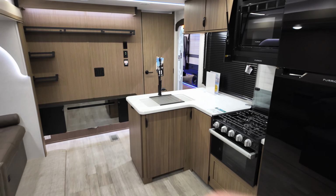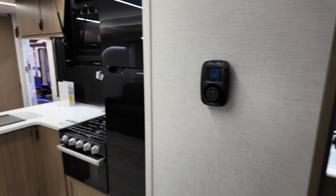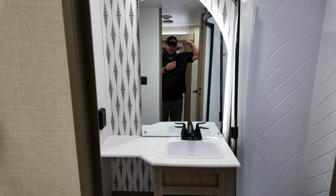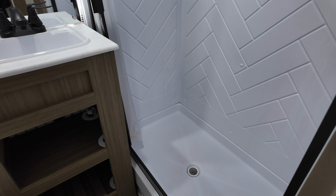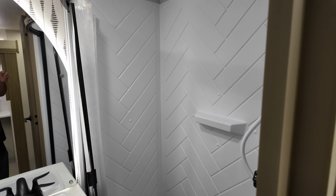So very, very cool. I'm going to get back to the kitchen here in just a second, but I want you guys to see the bunk room, which is incredible. But before you get there, I mean, you got to have a place to shower. I'm 6 feet tall, 300 pounds.